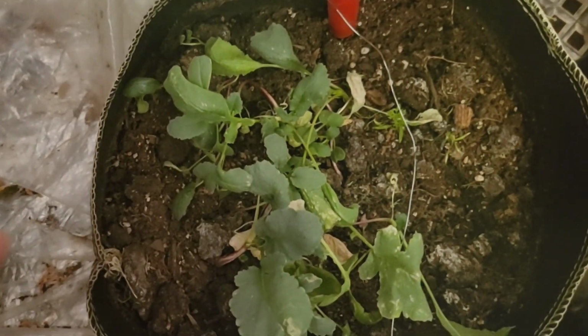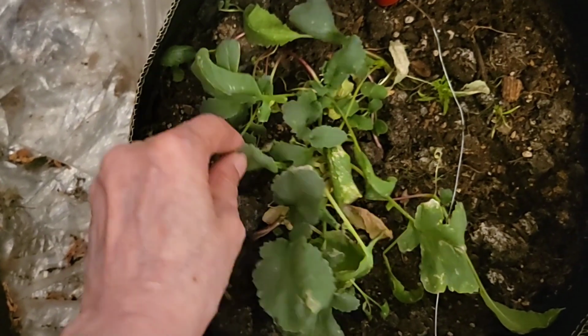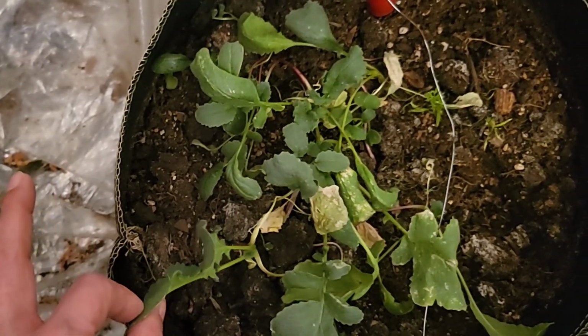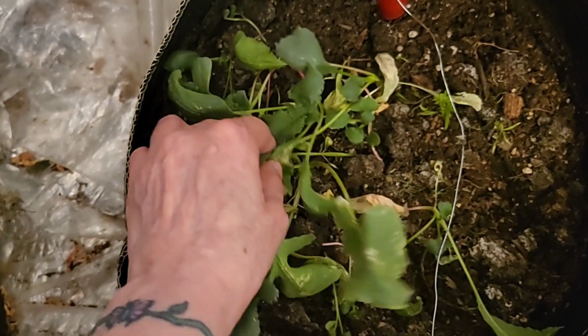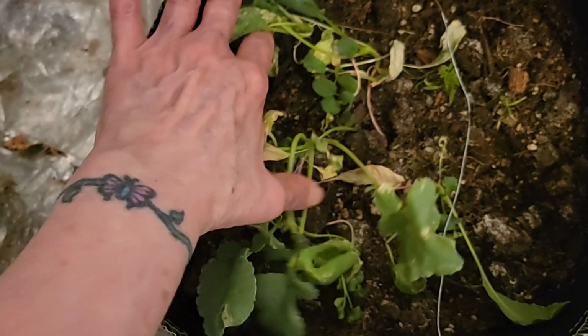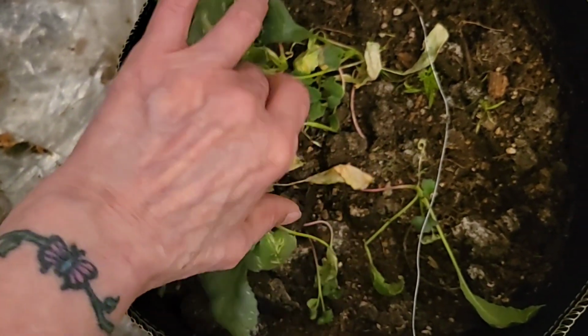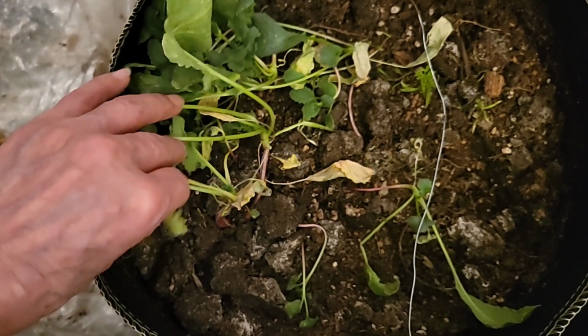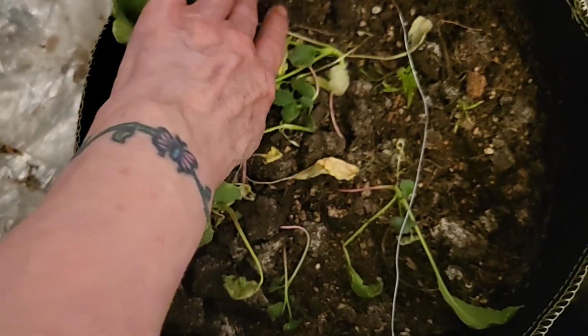Yeah, we gotta clean this room still. But you see what happened with my radishes? Well, first of all, they weren't getting enough water. Second of all, I don't think I buried them deep enough. We're gonna redo this on another video. They need to be 1 inch down. But I'm still waiting to see what happens here, because I still have faith.